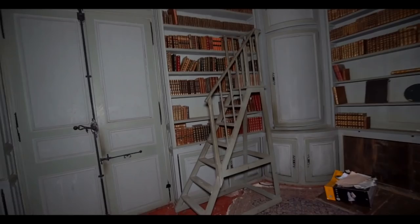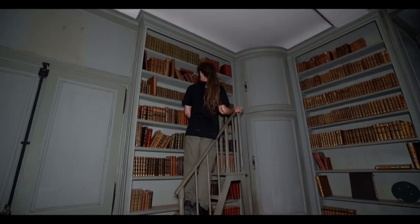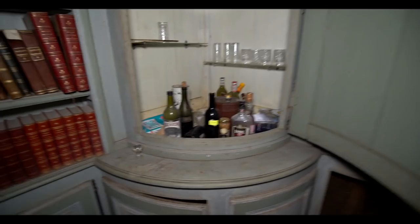I've never been on one of those. No, go on it. Ooh, mate. That is so cool. There's mini books up there. Wow. Imagine having this in your house. I know. Booze. The stash. Yeah, pissed in the library. Wow, it smells alcoholic. More books.